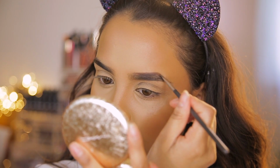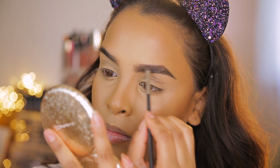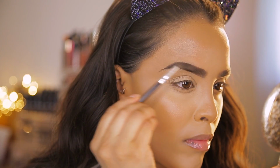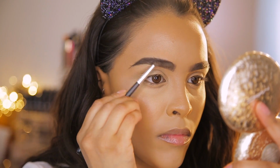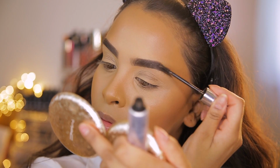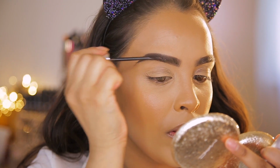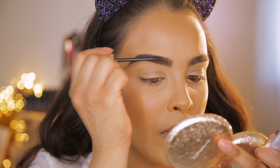And I just like to take an angle brush and fill in all of the gaps. My brows are fairly full already, so I just fill in the gaps, and then I'm going to brush them through using a spoolie. Okay, now I'm going to set these brows in place so they don't fly off. I'm going to be using the EYEKO brow gel. This is just a tinted brow gel, and I'm just going to be popping this all through the brows to set them.